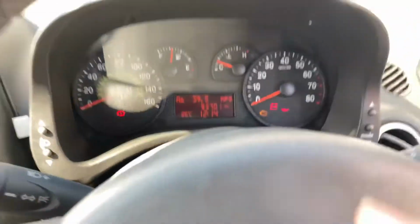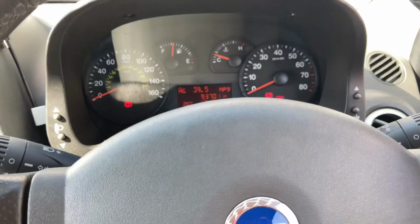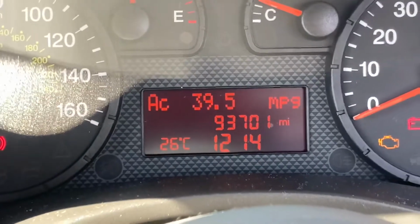MPG, it tends to range in Pandas. If you're absolutely ragging it to death, you'll get about 35, 36 MPG. Motorway, you'll get close to 50, but around town, which is what we mainly do, we are getting 39.5 MPG. Bearing in mind this is a 1.4 naturally aspirated 4-pot. Yeah, which to be honest, it's okay. 50 MPG is a bit suspect.